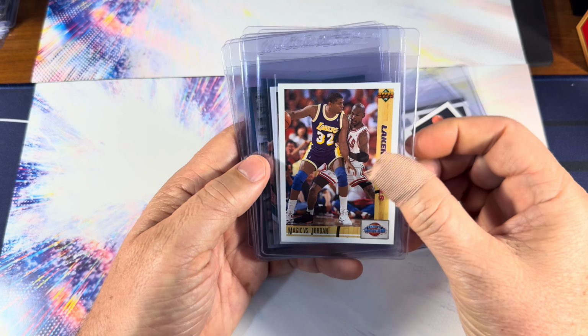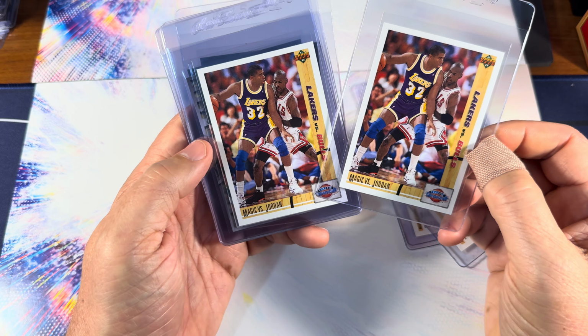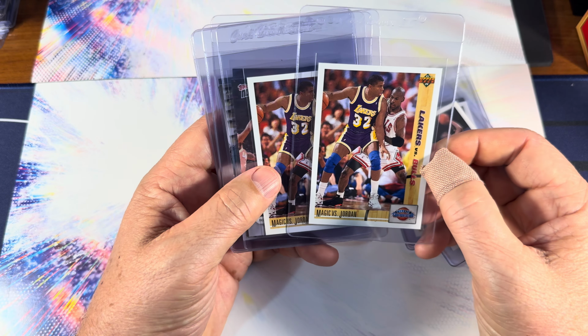And the next pair is a pair of these 91-92 Lakers versus Bulls, Magic versus Jordan, my two favorite basketball players of all time. So, of course, I had to get these graded.